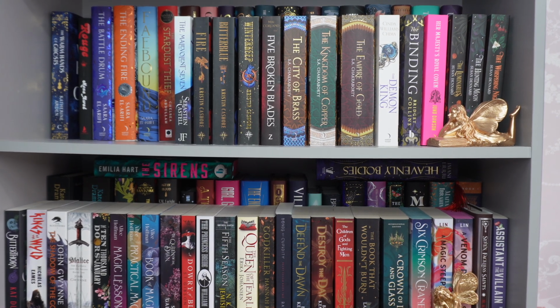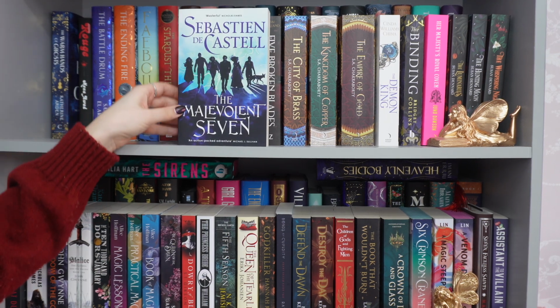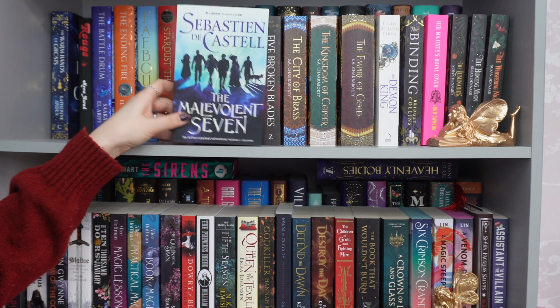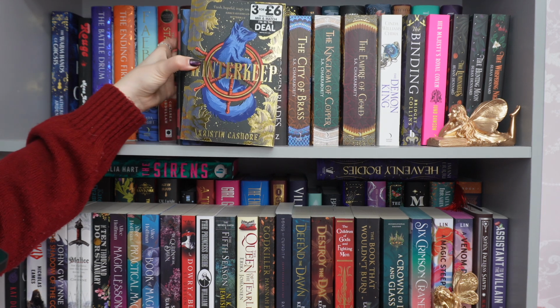Obviously they're on my TBR and I want to read them, so I do apologise for repeating myself. Next up, I've got The Malevolent Seven by Sebastien de Castell. Heard some great things about this author, so this is the book that I decided to pick up to give them a try. Then the next one is a series, so this is the Graceling series.